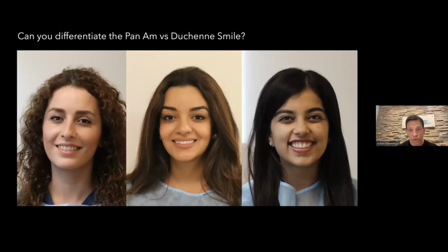Look at these three students at UCLA. These are some of my grad students, and there's only one Duchenne smile. It's the one on the far right. The other two, the one in the middle and the one to the left, those are Pan Am smiles. And we do those far too often. We need to make sure that we get the Pan Am smile, perhaps to look at things like how the teeth lay in the mouth relative to the lip.